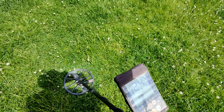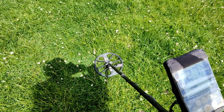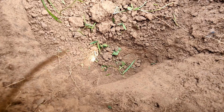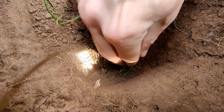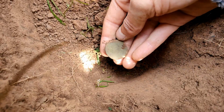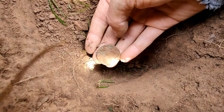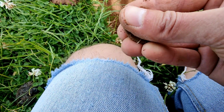Mid-20s. Jumped around a bit. Let's get it out and have a look. There it is, right at the bottom of the hole. I sort of flicked it with my finger just now. Try and grab it. Where is it? Looks like a coin. Now, where are you going to be? That's quite deep actually.